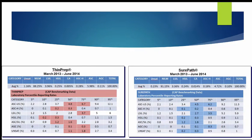So I just wanted to throw this in here. This is the CAP benchmarking data for this period of time. And the reason for the benchmarking data, and the CAP comes out with this every year, is we want to make sure we're not an outlier lab. You want to make sure you're not that lab that's calling ASC-US way too much.